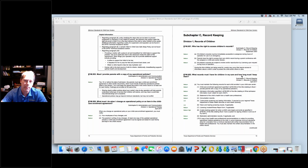What time is the child being dropped off? When is the child in attendance? Who's dropping them off? That's what they mainly want. Well, I don't know about y'all, but my sign in and out sheets have the entire class listed on there. You're going to have to go in and black out all of those other kids' names and information, and only provide that parent with that child's information.